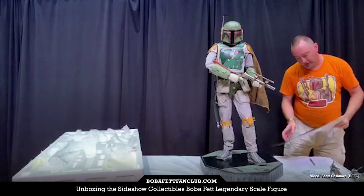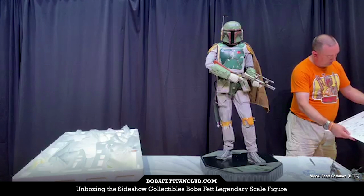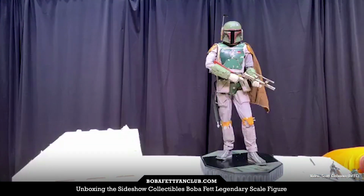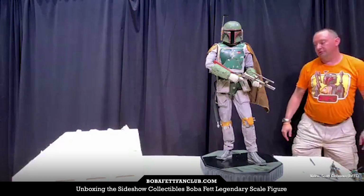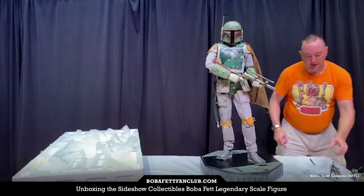Interesting, I did not see anywhere where there was an edition numbering. This maybe was on the sticker I missed earlier. No, not seeing anything that numbers the edition. I'll check the base again later.